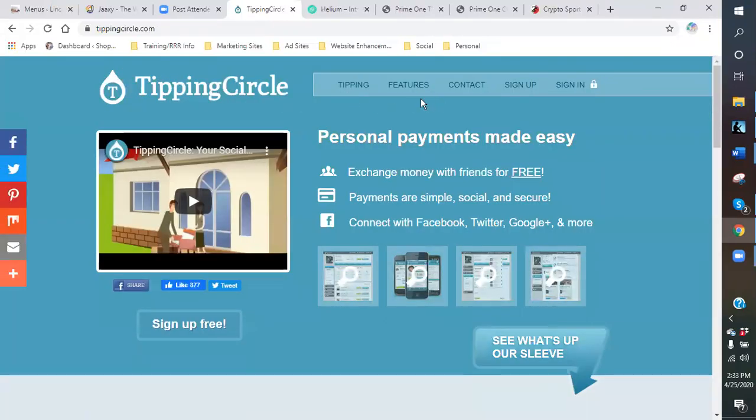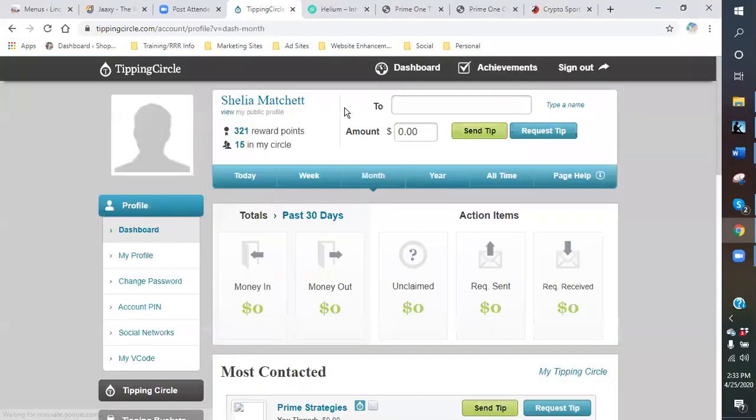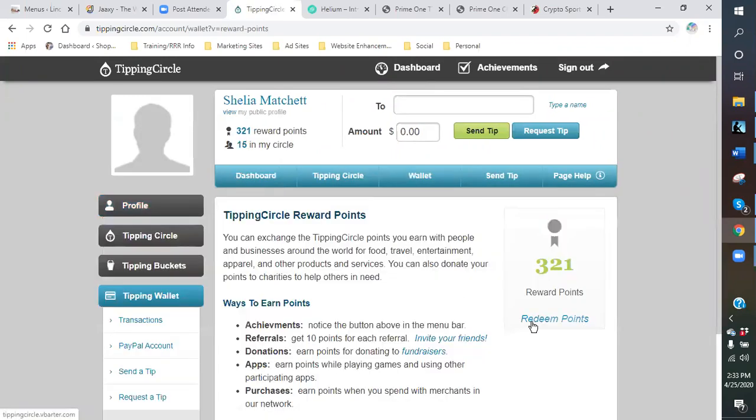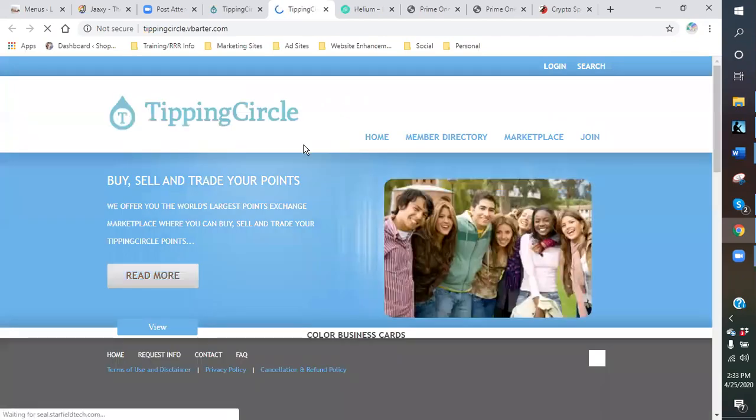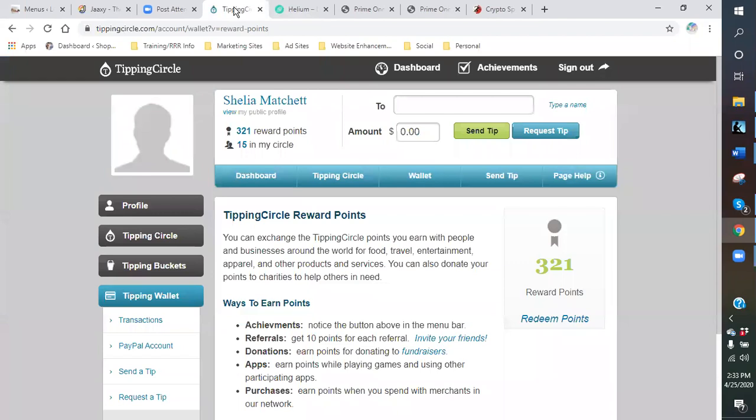So if you go here and go to sign in... I always forget how to get into my V-Barter. I think it's here. Is it this? Yes, so that's where you go. To get to your V-Barter, this is where they have all the different programs and stuff.